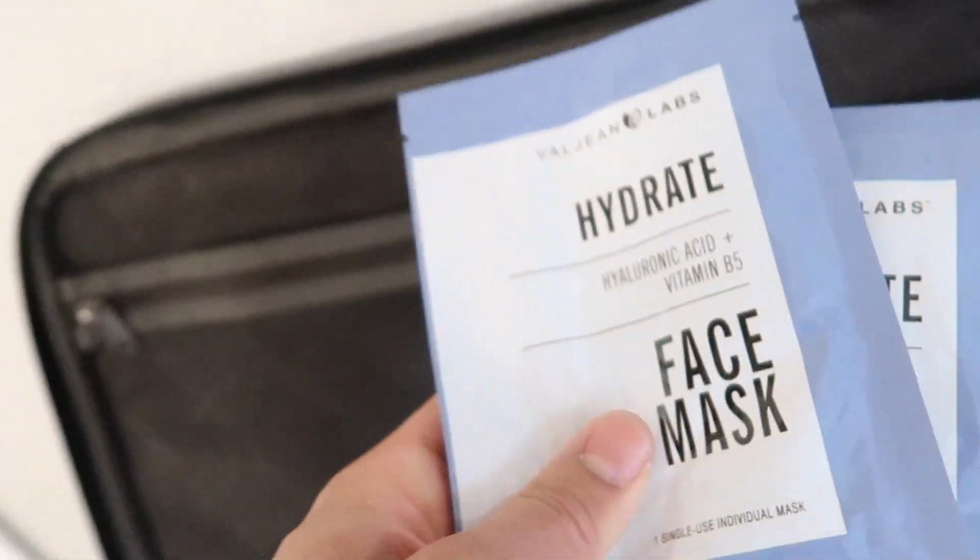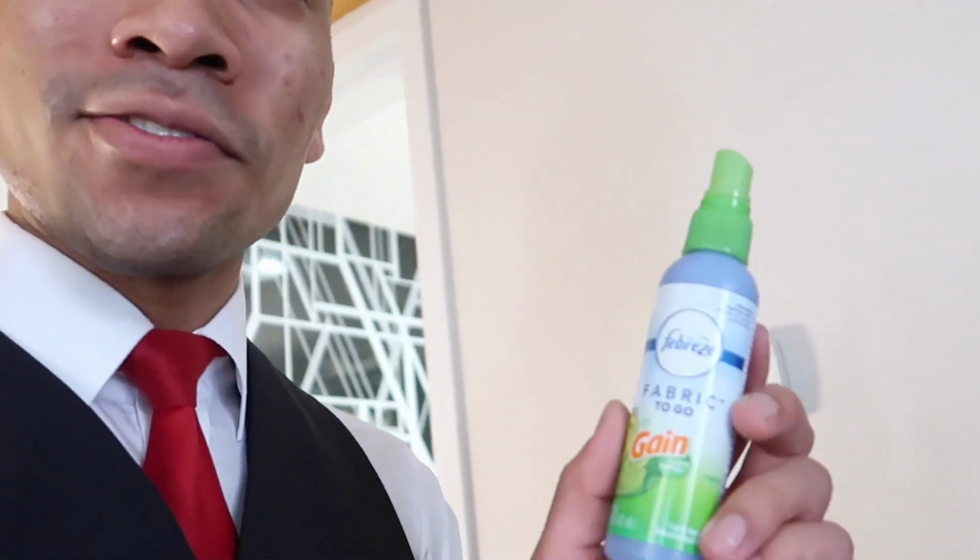You just put them on and leave them on for 20 minutes. Have some Febreze. It goes a really long way. I think I need some more, but it freshens up your clothes so that you don't have to feel so self-conscious. One of these can openers that I've actually never used, but I think you just put it on your finger when you're going down the aisle, and you flick the can open.